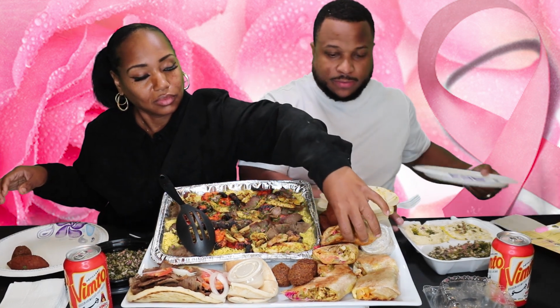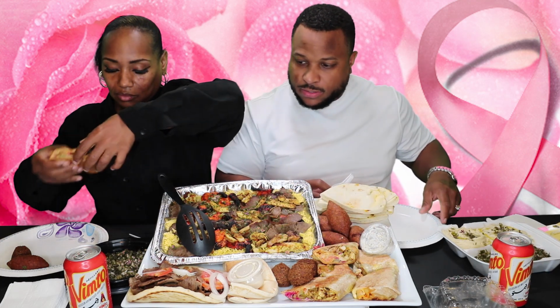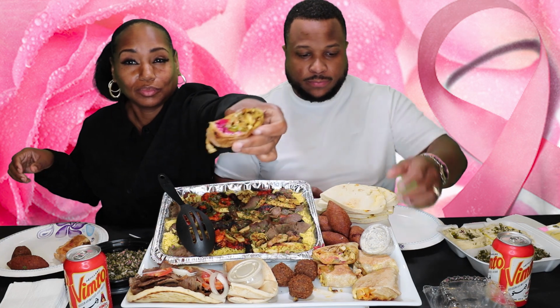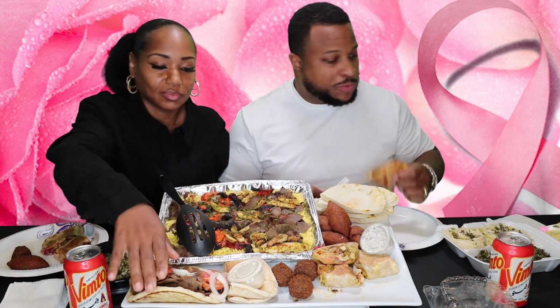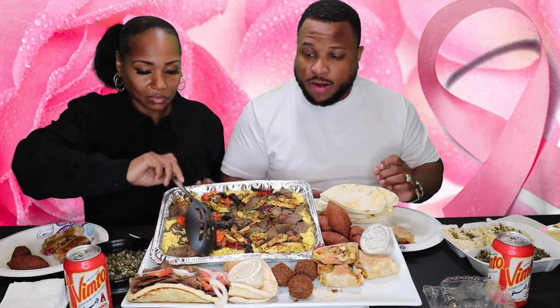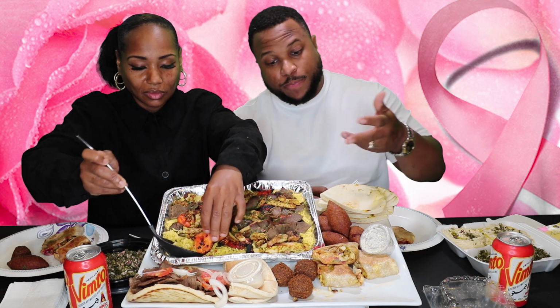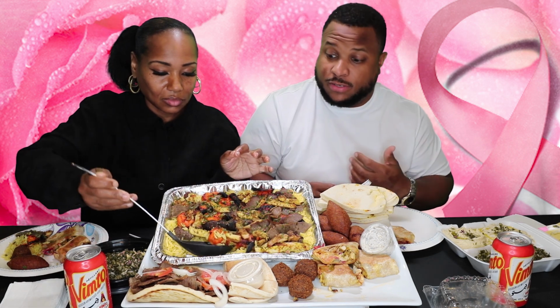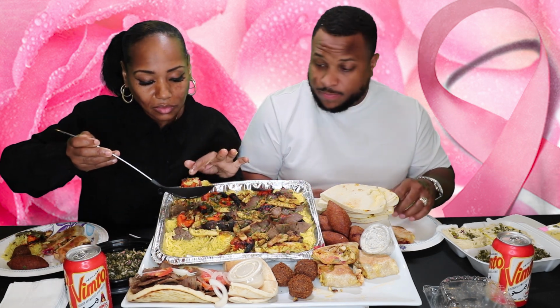He gave us some salad dressing too. Like these things, y'all. These are good. This is really the only thing we have from this place. This place is called Mama Euros. And so far, all that I've tasted from there is the chicken shawarma, because every time I go there, I can't pass up getting the chicken shawarma. It's so good.